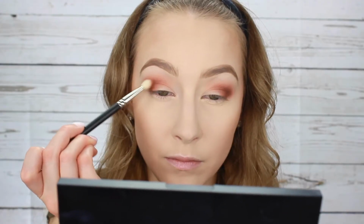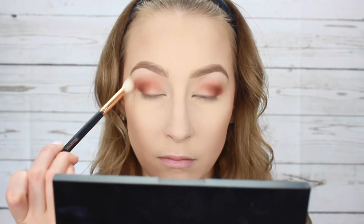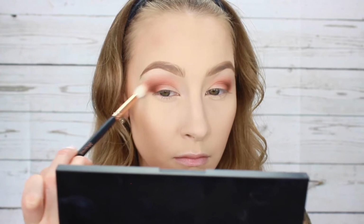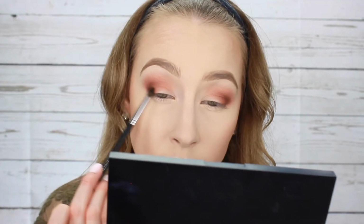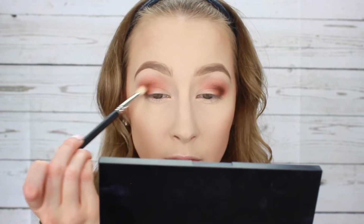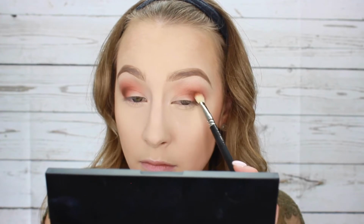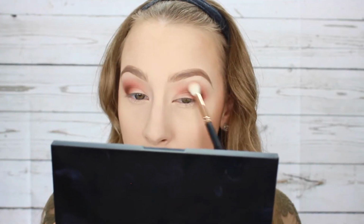To blend that out, I'm going back in with the brush that we had before with the same shade we used before to tap over that and blend it out. And then taking a fluffier brush and blending that up towards the crease. That way we're getting a nice gradient built. I'm going to do the same process one more time to really make this super smoky, adding that darkest, almost black brown shade, tapping the middle shade that we used, and then going in with that fluffy brush to really buff things out and make sure it meets up with our transition shade nicely.